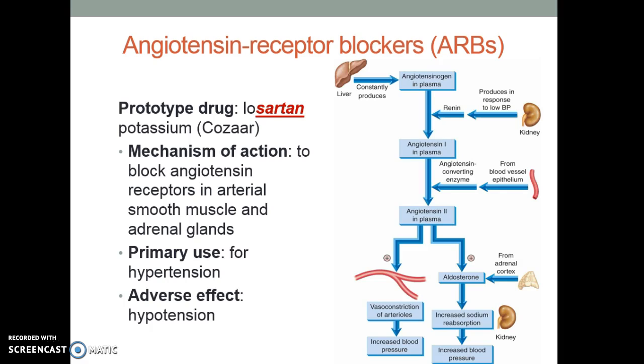The next thing we want to look at is your ARBs, angiotensin-receptor blockers. Okay, so you got your nice picture of the renin-angiotensin-aldosterone system with all of its stuff. And let's look over here at angiotensin 2. ARBs work in the same system, but instead of blocking here, they block here. So once again, it's blocking the receptor sites for angiotensin 2 to cause vasoconstriction and sodium and water retention. So in that case, it does the same thing as an ACE.